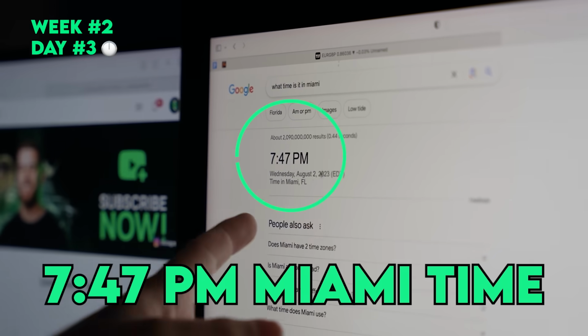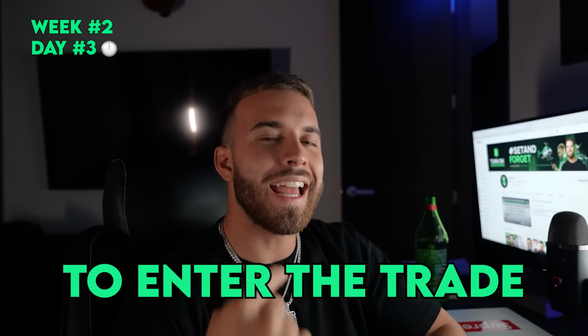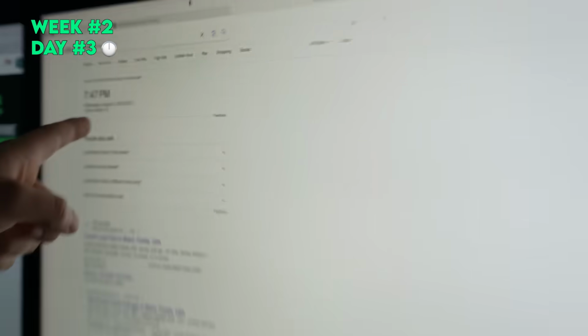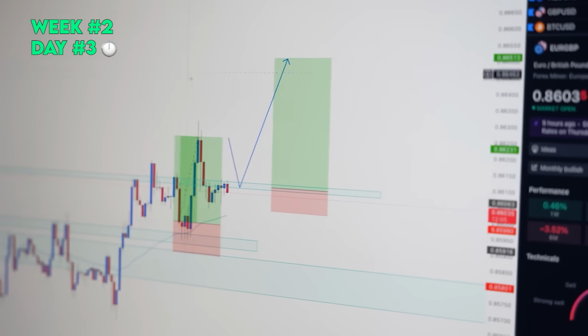And currently right now, it is 7:47 p.m. Miami time, and now I'm going to be showing you guys the breakdown that I did earlier this morning, how I predicted it, and what I'm looking for next to enter the trade, and on top of that, what I predict is going to happen tomorrow with a different pair. So let me show you guys. So you guys already know, 7:47 p.m. Miami time. So this is TradingView right here.